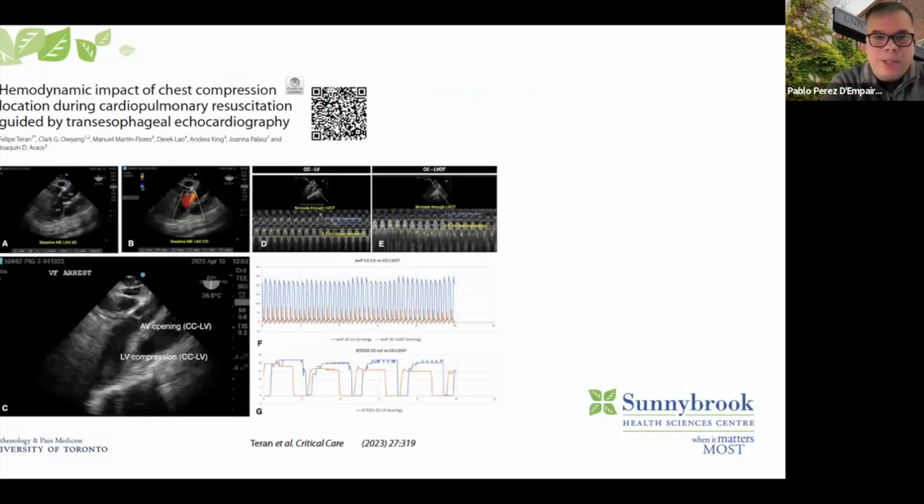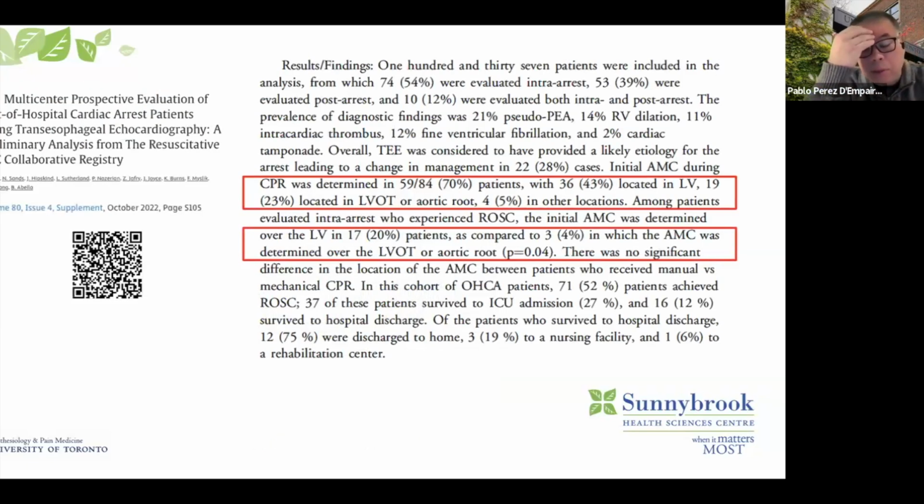And although a lot of these things were anecdotally described, now we have better data, initially from experimental studies in animals, which this study is coming from, where in a swine model they used real-time echo and other hemodynamic parameters for quality of CPR that have been described for some time, such as the end-tidal CO2 and the diastolic arterial pressure. And they were able to demonstrate that when there is LVOT obstruction, of course, the numbers for diastolic arterial pressure are going to be way lower, and the end-tidal CO2 is going to be lower as well, making the point that the compressions might not be as effective as we think.